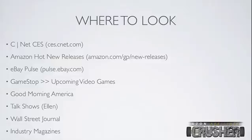GameStop. This is another really good resource that I use a lot because I promote a lot of games. I'm going to show you an example of one in an upcoming video. But they have a section called Upcoming Video Games, and they'll show you all of the new releases that are coming out, and they're 6 months in advance sometimes, or sometimes almost a year in advance. So it gives you a pretty big heads up, and you can really make a big splash in a particular market if you can create a lot of niche sites around games. So I've done a lot of games before, and it's worked out really well for me.